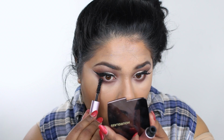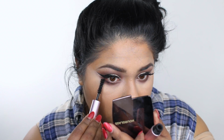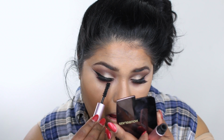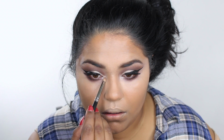Now I'm going to go ahead and take the Better Than Sex Too Faced Mascara, and I'm just going to apply this mascara onto my bottom lash lines. My bottom lashes are so tiny, so it's really hard to get anything on them. So I tried my best though, but it's not always very successful.